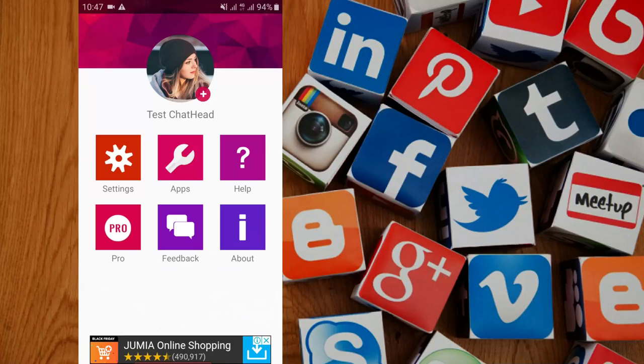Okay, so we are all familiar with Facebook chat head. What if you can get an app that will give you the chat head of your favorite social media apps? Chat Head here is that particular app that you need. This is how it works. So I'm testing it right here, and then it gives you the chat head. It basically connects with all the social media handles on your phone, and anyone that you receive a message from, you just get the chat head.